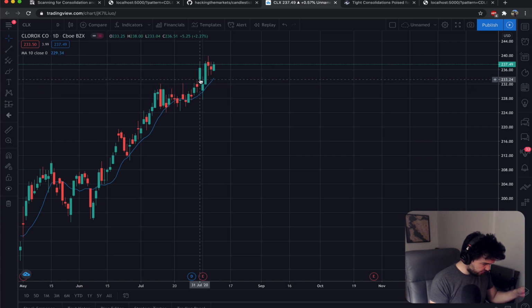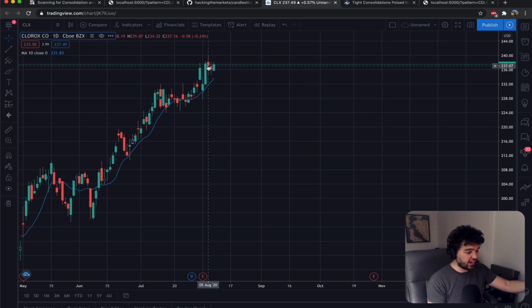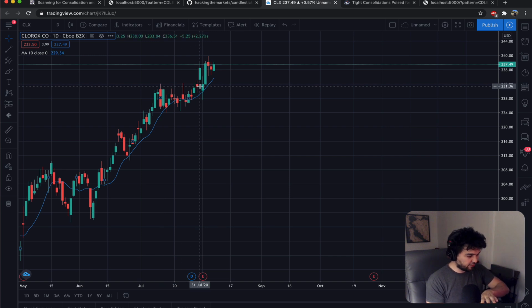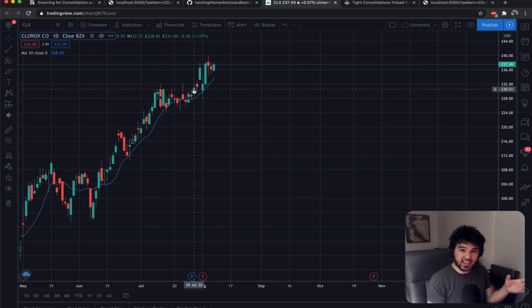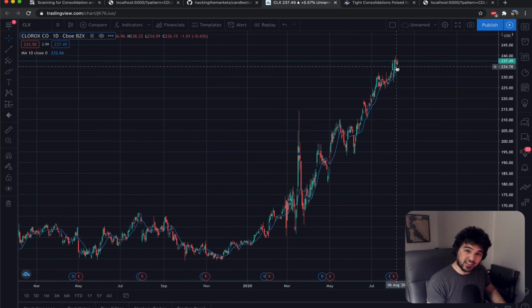So July 31st, right here, we got that huge candle. It did a quick pullback and then continued breaking out. So our code has detected that Clorox is recently, as of July 31st, is broken out of a tight consolidation. And so this looks like a good candidate to continue this uptrend here.